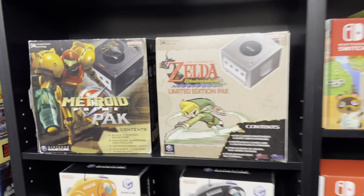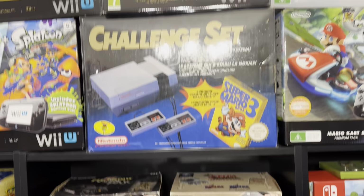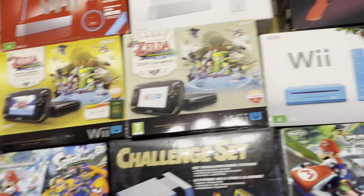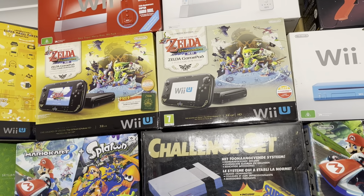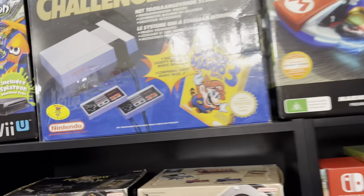Let's go above again. We've got the NES Challenge set, which got a copy of Super Mario Bros. 3 with it. A very rare Zelda. I can't remember which one, that one and that one. One's European, one's North American. I can't remember which is which, but they're both new, clean, crisp, never really been used. White Wii, red Wii.